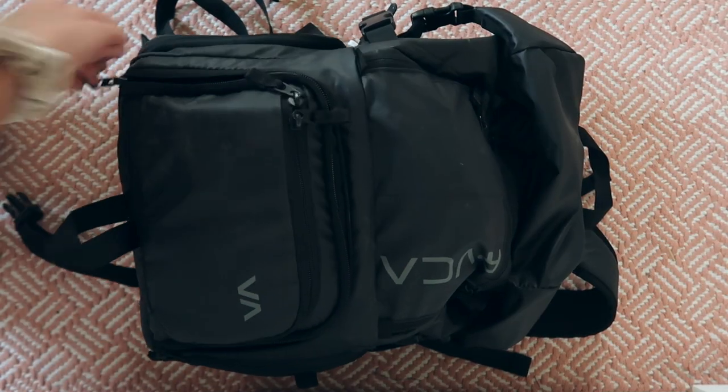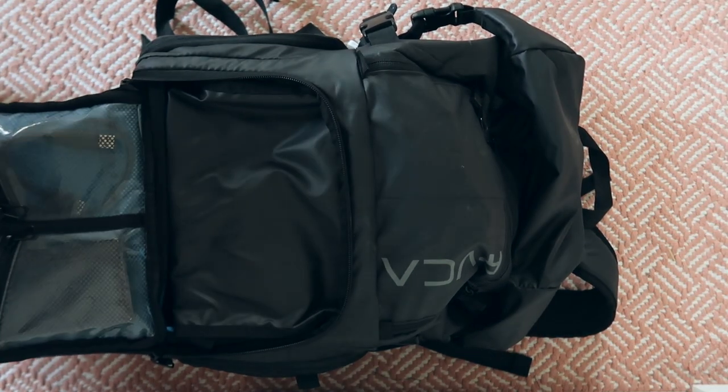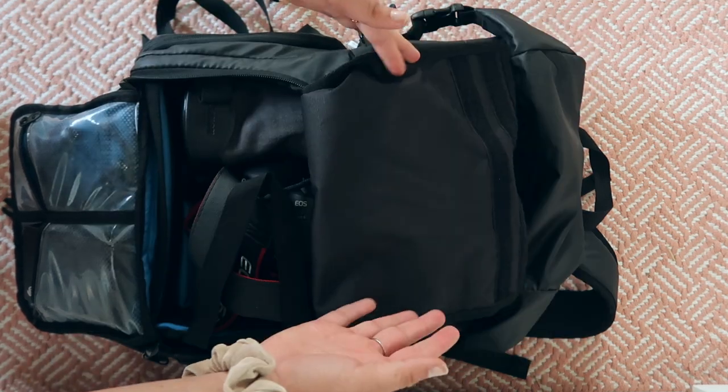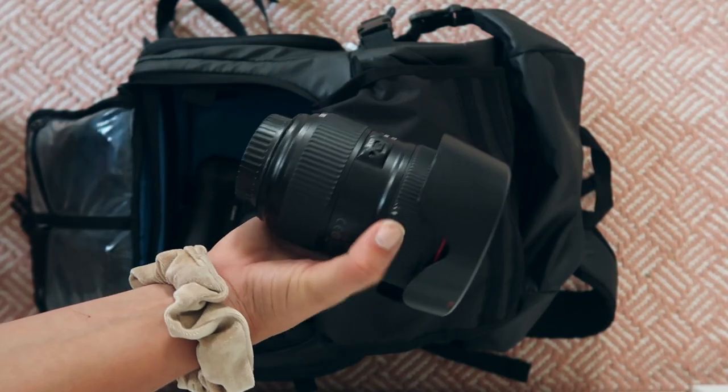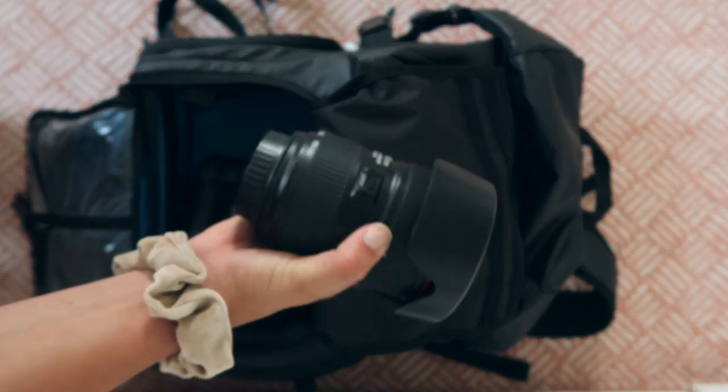For the next pocket, I have basically right behind that pocket is my camera and my lens in it. Typically, I only bring one lens while I'm traveling because I don't want to carry all that stuff around with me. It's very expensive, but I just have my Canon 6D Mark II in here, and also a 24 to 105 millimeter Canon lens, which I love. It's seriously so great. I'm working towards getting a prime lens though. If you guys don't know what a prime lens is, it's basically just a set focal length. So basically that's the two things I have in this pocket.